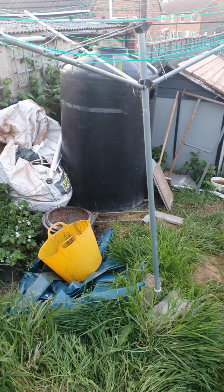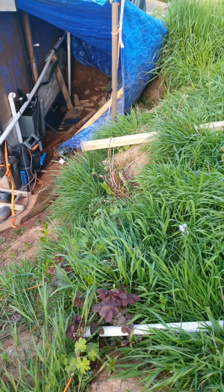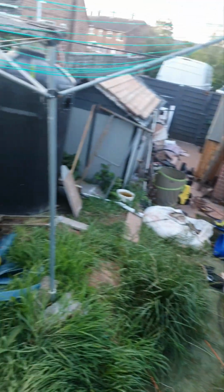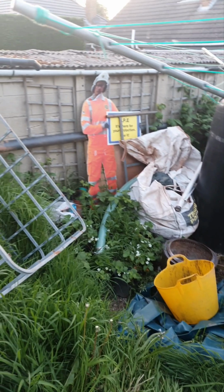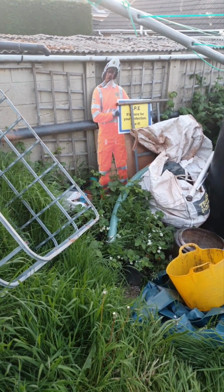That big tub there is going to be the moving filter bed, which is going to be dug down into that down there. It's going to take a hell of a lot of media to fill that. We've got Roger just there, and then all this up here.